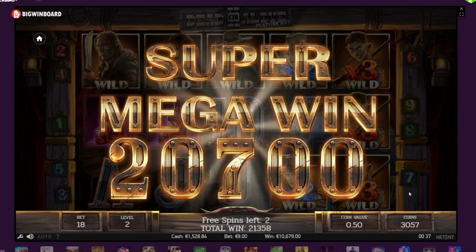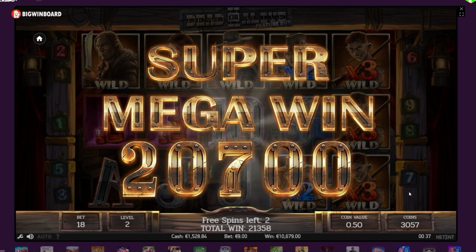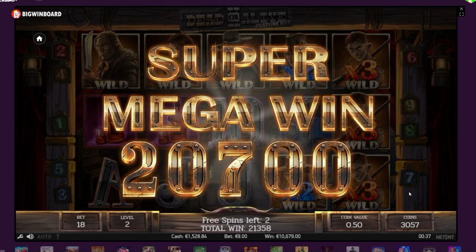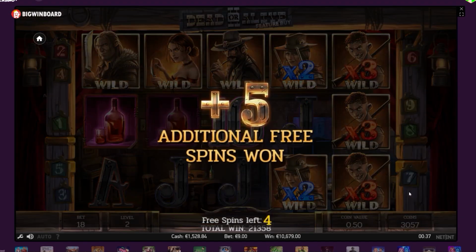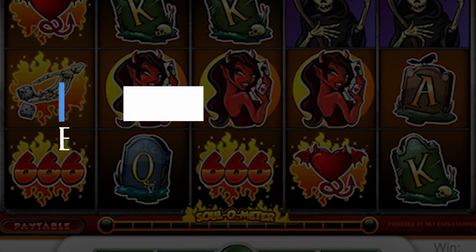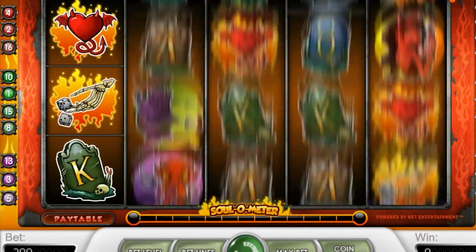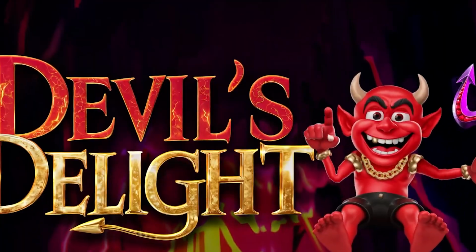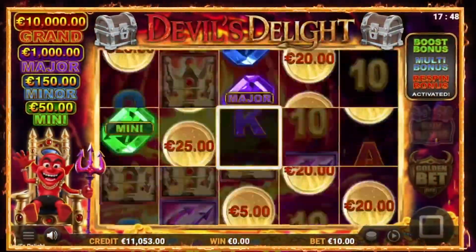But if you prefer stacking smaller wins consistently instead of swinging for the fences, the next machine is the one ex-employees call the problem child. Number 2, Devil's Delight. Casinos have a name for machines that don't drain players fast enough. They call them problem children. And Devil's Delight sits near the top of that list.